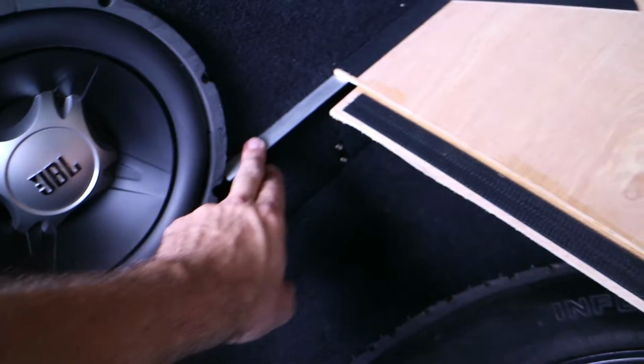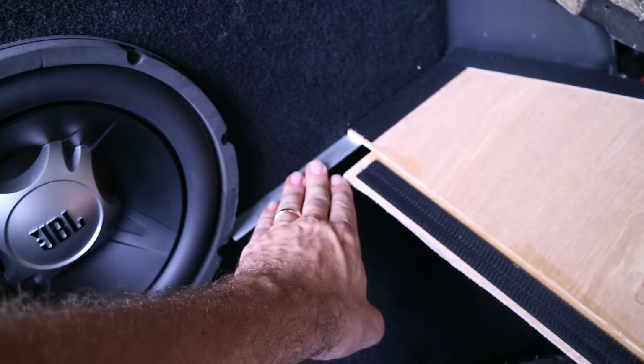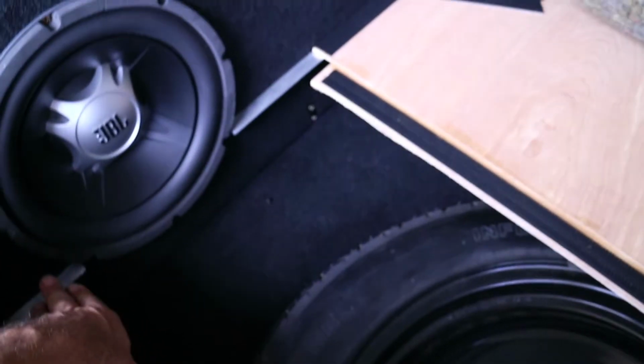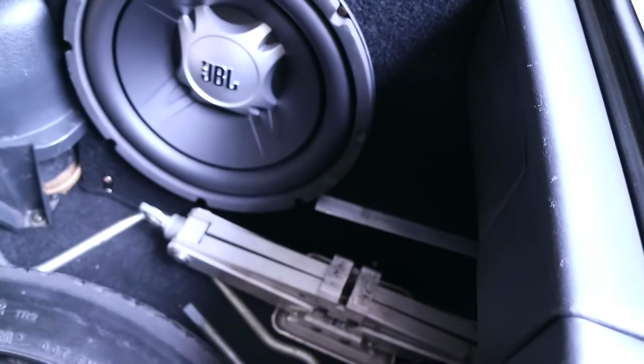Oh, and I also added these aluminum rails to the actual speaker boxes themselves, and that just helps create that extra bit of support on the two sides of the boards, because otherwise there would be nothing and it would want to sag over here on the speaker side. So that was super important that that happened right there. Got the tools hanging out back here, the ramps over here, pretty much everything I need.